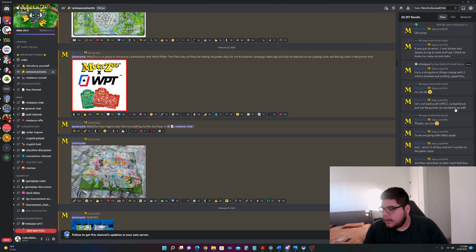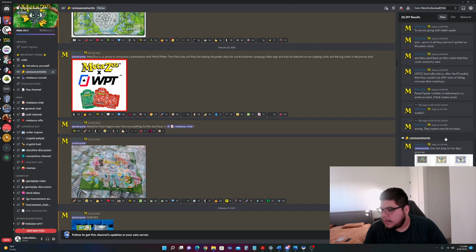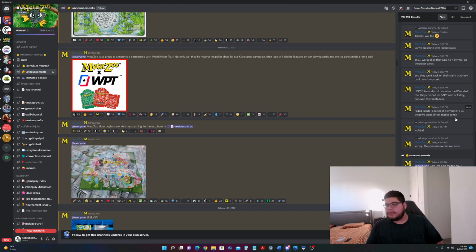So let's start from the bottom. Faded Spade is better at delivering to us what we want, if that makes sense. USPCC basically told us after the Kickstarter ended they couldn't do any form of foiling, not even their Metalux. Originally, I assume they thought that USPCC could do all of this. I'm going to hazard a guess that they spoke to them, and USPCC originally said, yeah, we probably can do it, and then it probably turned out that they couldn't, and they were just saying yes for no reason, right? USPCC told them they couldn't do any form of foiling for the cards that they had already promised. They couldn't do any Metalux for the people that had already opted for the extra.